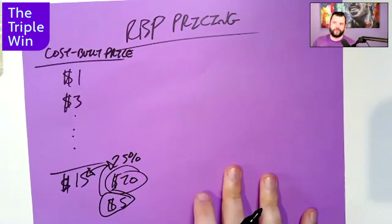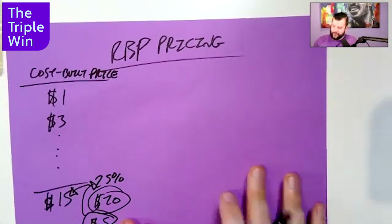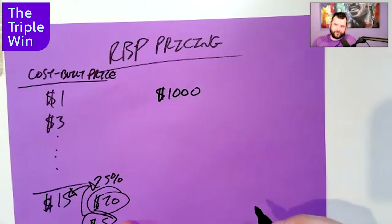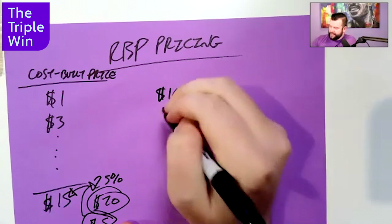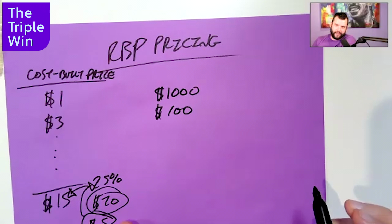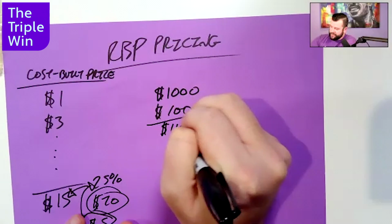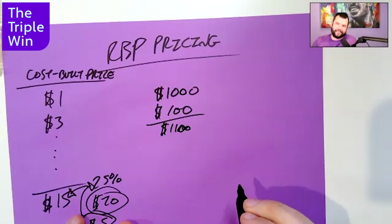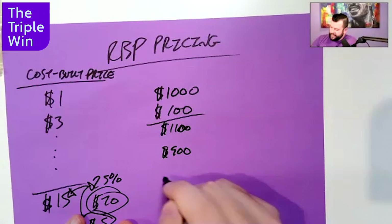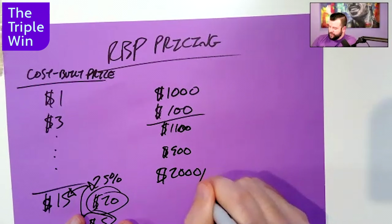And I would argue that that's the wrong way to go about it, because this is exactly what property owners do who say, I've got a mortgage that's $1,000 a month, and another $100 of expenses I'm budgeting. So I've got this $1,100 cost base, and I'd like to be cash flowing $900 a month. And so I'm going to charge $2,000 in rent.